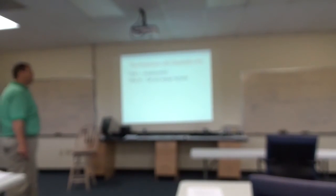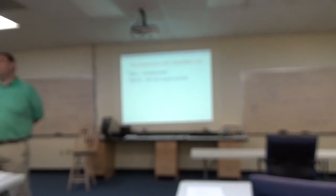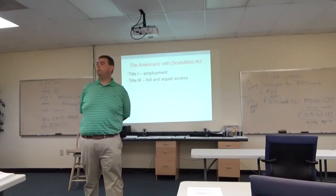The Americans with Disabilities Act is addressed on page 268, going into page 269. And we talk about it here because property managers are very often responsible for dealing with the Americans with Disabilities Act and making sure that they're in compliance. First thing you need to know about the ADA when it comes to real estate is that it only applies to places of public accommodation. We generally think of those as commercial real estate, but any place of public accommodation.